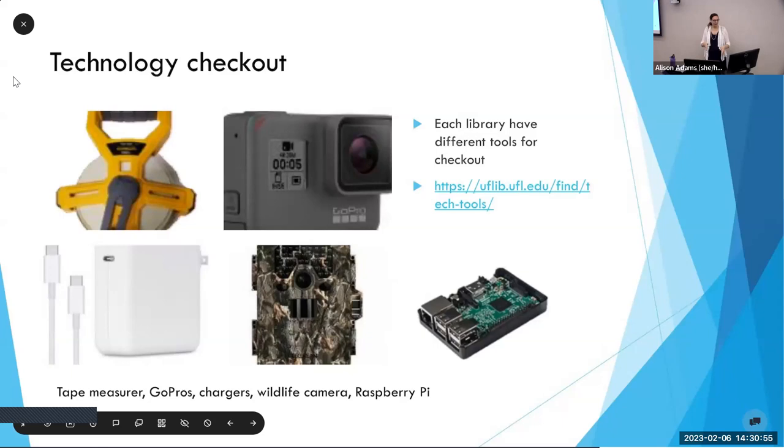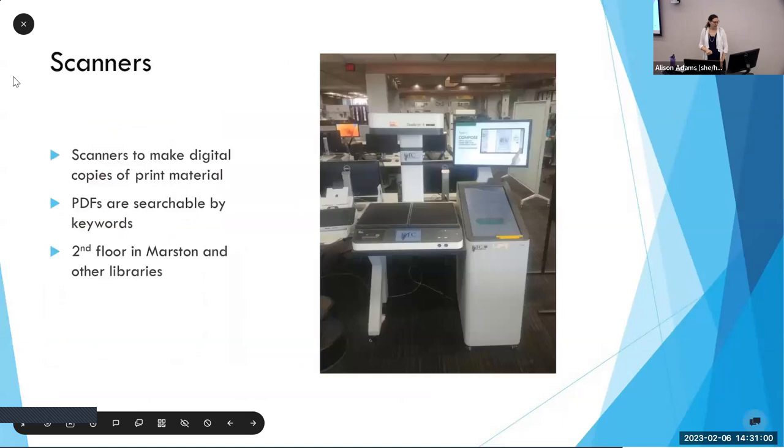They're really, really cool. There's also scanners that you can locate in all the libraries. Let's say you want a chapter from a book. You can go and scan the chapter, and afterwards it will put it into a format that you can search by keywords. So that's really cool.